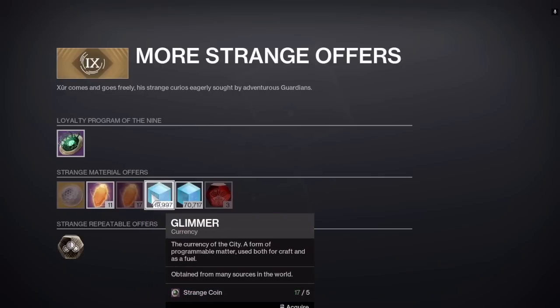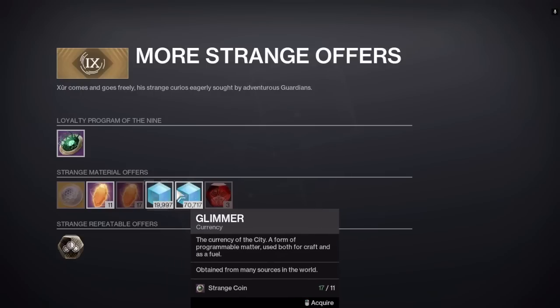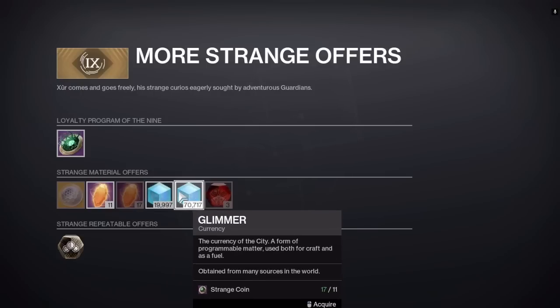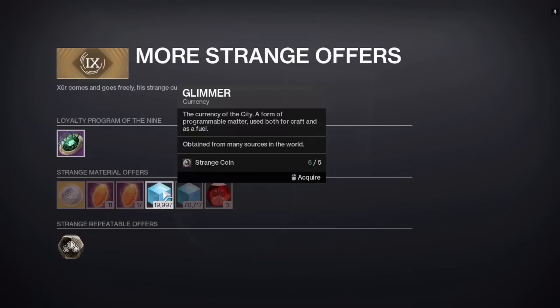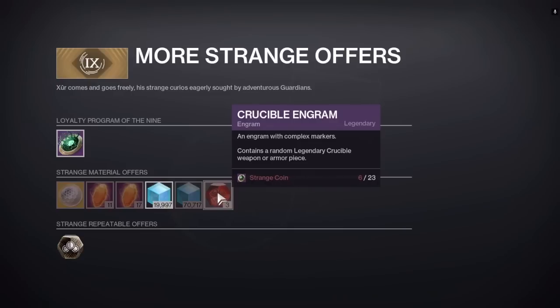We have Glimmer for 5 strange coins. You can get 20,000 Glimmer. You can get 70,000 Glimmer for 11 strange coins. Great deal. I am always a fan of the Glimmer sales, because I always find that Glimmer is one of those things where if you can find just an easy source, it makes your life a lot easier. I know a lot of people probably get Glimmer just from playing the game, but this is a lot for very cheap. We have Crucible Engrams available this week.